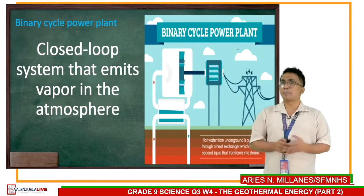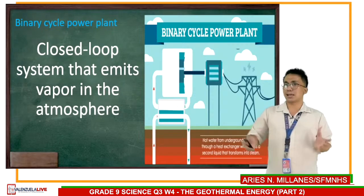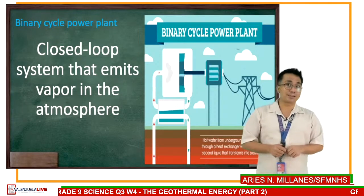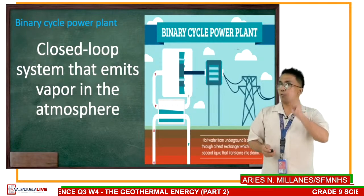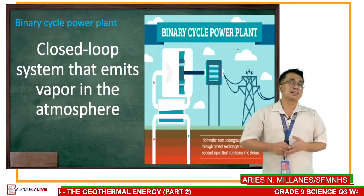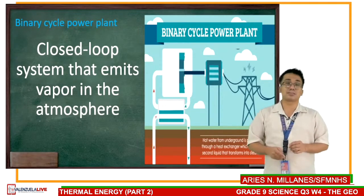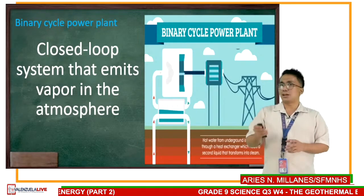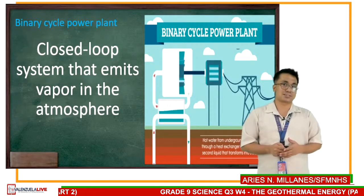Low to moderately heated geothermal fluids and a secondary, hence binary, fluid with a much lower boiling point than water pass through a heat exchanger. Heat from the geothermal fluids causes the secondary fluid to flash to vapor, which then drives the turbines and subsequently the generators.